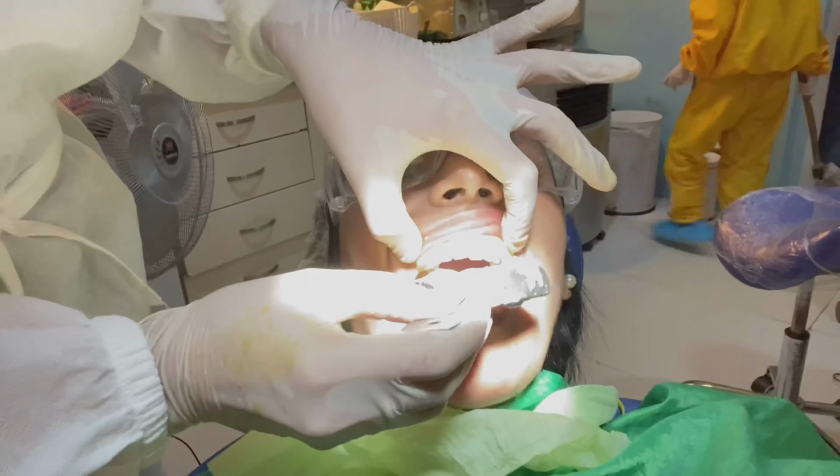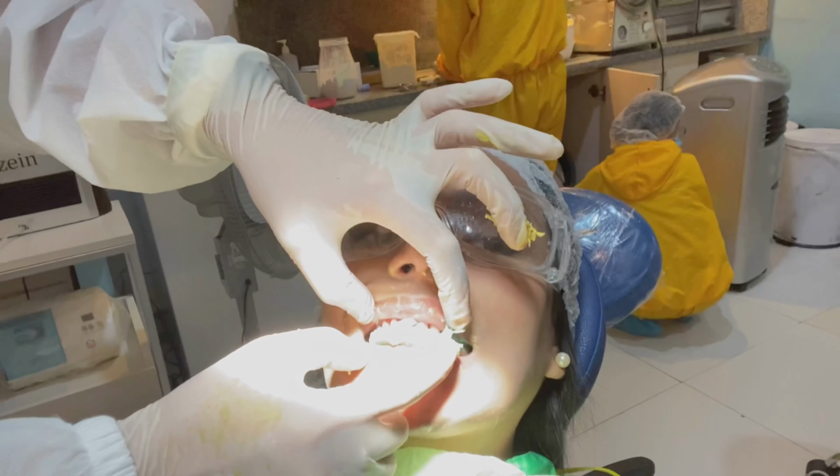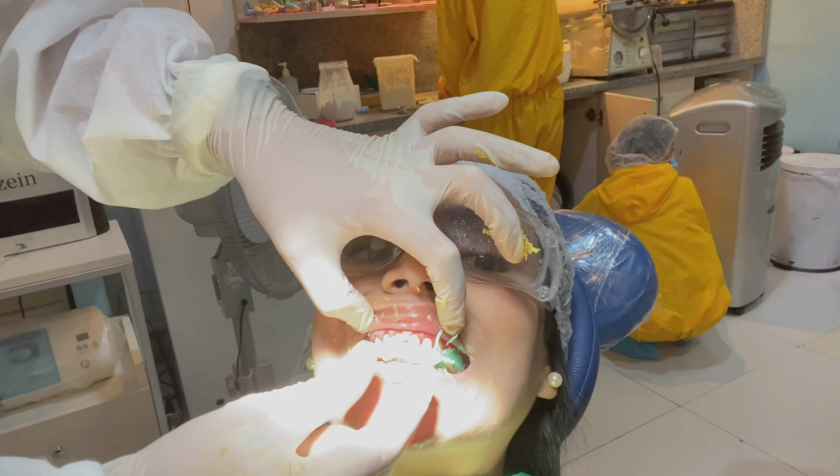Otherwise there will be spaces for food debris to get in. If the veneers are loose or there's space, food will get in and then you have bad breath. So that is completing the correct bite. It's called a bite registration. Yeah, it's also made of rubber. Open. Okay, it's a bite, and then you fit the impression into the mold.